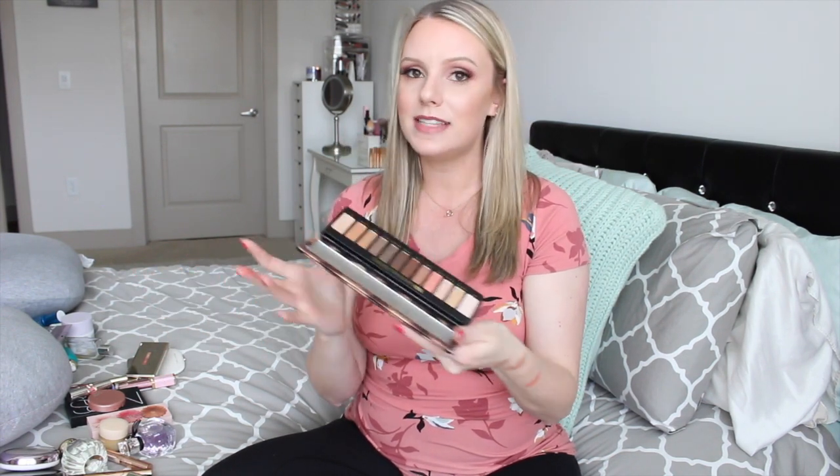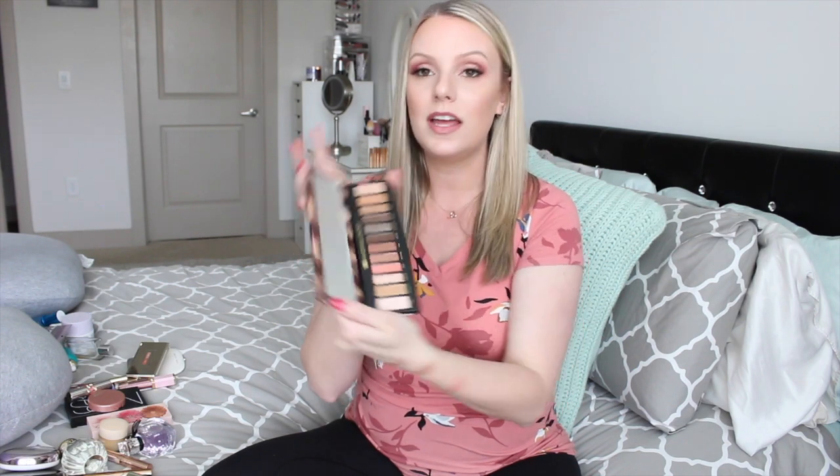You got a really good variety of mattes and shimmers in here, and it has that really nice like Urban Decay formula. You can definitely get a whole look out of this palette, so definitely worth the money. And I think it's a little bit cheaper than some of the other Naked palettes, like ever so slightly cheaper.